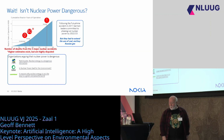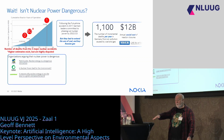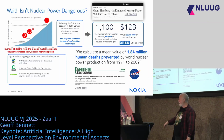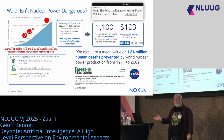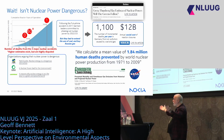But following the Fukushima reactor incident, the Germans decided to close down their nuclear plants. And there's a report that says about 1,100 additional deaths happen in Germany every year because they close down their nuclear plants. A NASA report thinks that 1.8 million people are alive on the planet today that wouldn't have been if we didn't have nuclear power. They would have died from coal pollution and gas pollution.